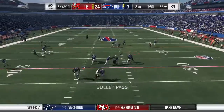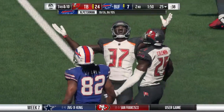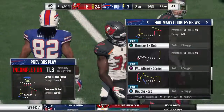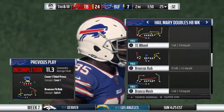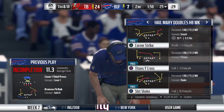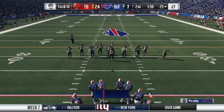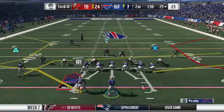2nd and 10, Peterman again. And this one's incomplete. He was looking for Charles Clay at tight end, and it's third down. Feels like they're getting caught in between here because they didn't get completions on 1st and 2nd down. Now you got to worry a little bit about the clock because you prefer not to give them another shot here in the first half. But if you don't pick up the first down, guess what? You're likely going to have to.